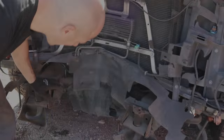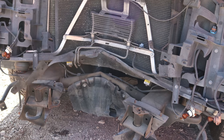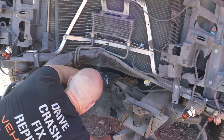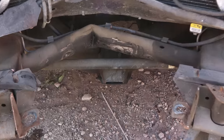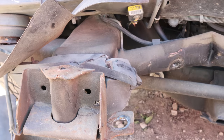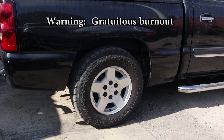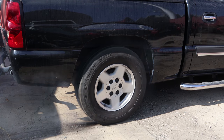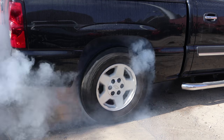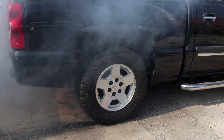Pile. Let's see what awaits us in here. Ew. Yep, needs a frame. Tires were harmed in the making of this video. This concludes our test drive. Now it's time to start pulling it apart.